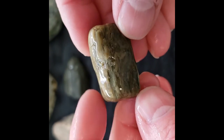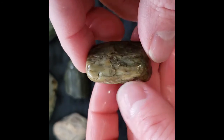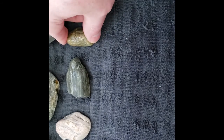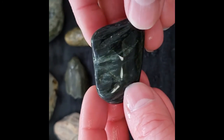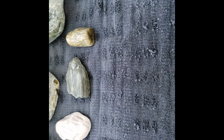Another little piece of petrified wood. A little stick somewhere, who knows how long ago, became petrified. Brought it home. There's another one of these ones that just had the interesting stripes to it, interesting colors when it was dry, so brought that home.